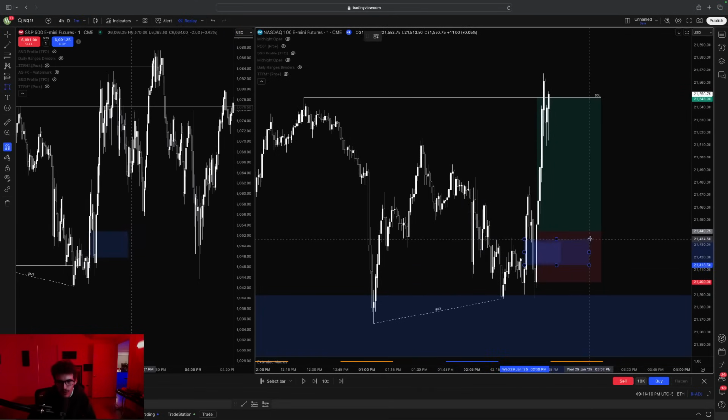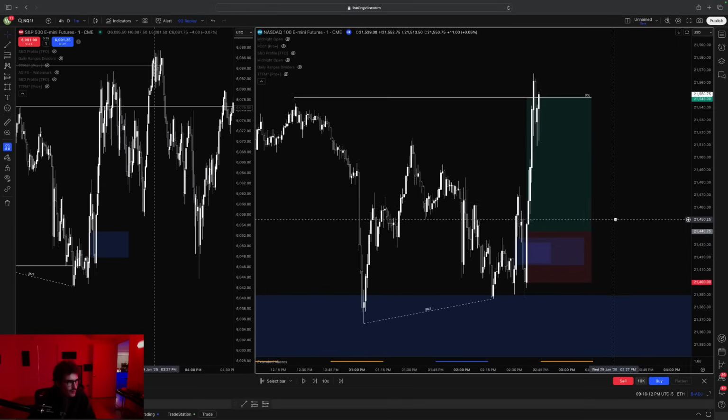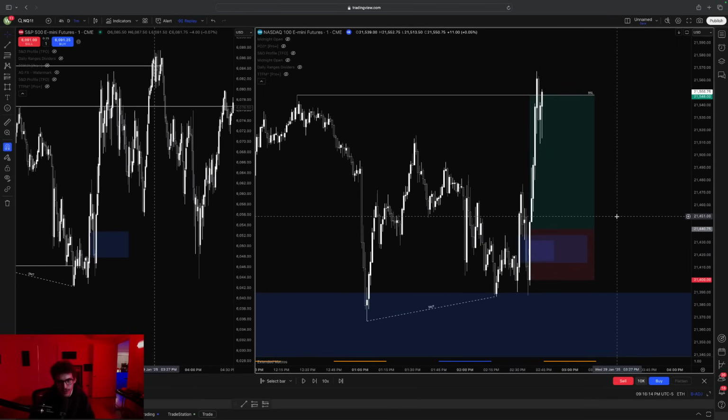Did you focus on good capital preservation when you needed to? Did you be patient? Did you wait? Did you step away when you needed to? Are you overtrading, right? What are the things that are actually your decisions? Because those are the things that we are actually inputting, right?